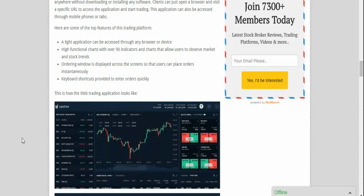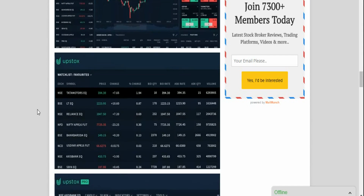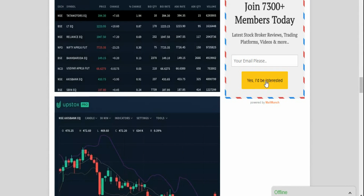Then for your technical analysis, they have charts with more than 90 indicators. Also, they have around 6 to 8 types of charts in this particular application, and they also have heat maps for a quick analysis that you want to make before placing an order. So yes, you will get a decent user experience and overall good performance from this application, and we certainly recommend it as long as you are looking to trade through a web application.